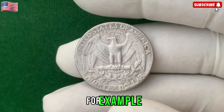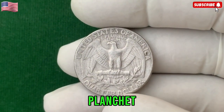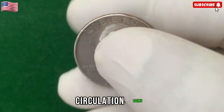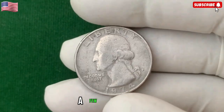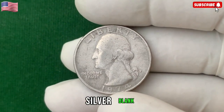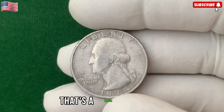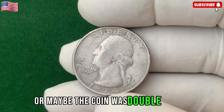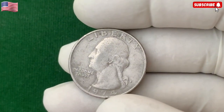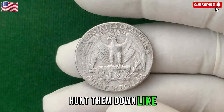treasure. For example, what if your 1974 quarter was accidentally struck on a silver planchet? Yes, even though silver was phased out of regular circulation coins after 1964, a few planchets slipped through the cracks. If a 40% silver blank meant for another coin was used to strike a 1974 quarter, that's a major error. Or maybe the coin was double struck, had a die clash, or features a missing clad layer. These types of minting mistakes are incredibly rare, and collectors hunt them down like buried treasure.